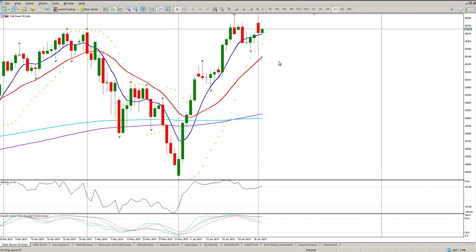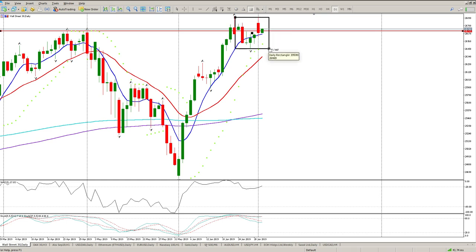So I'm kind of a little bit perplexed at the moment as to what we need to do. The first thing is we are sort of hovering around this level of 26,715. That's the first thing to notice. The second thing to take notice of is this could be a double top. Okay, there's a first top, there's a second top.